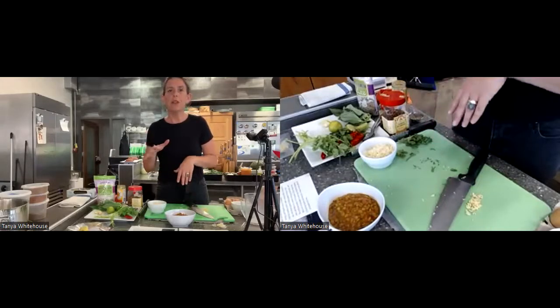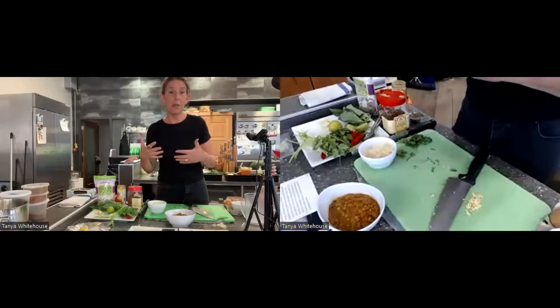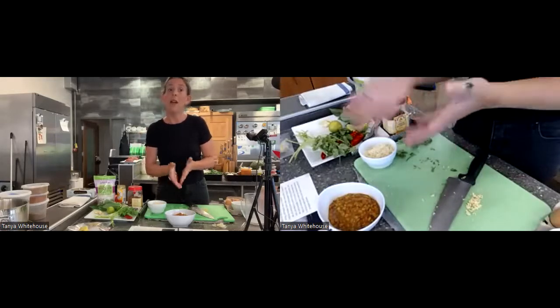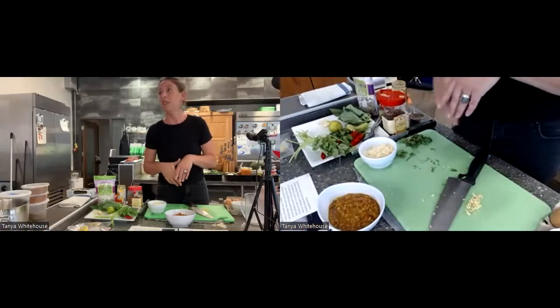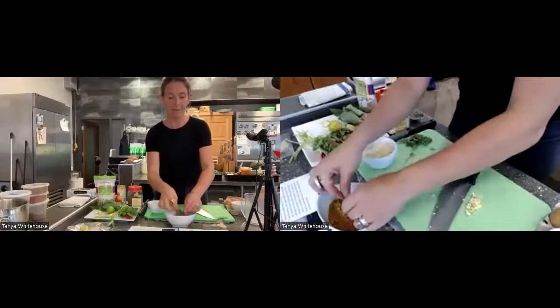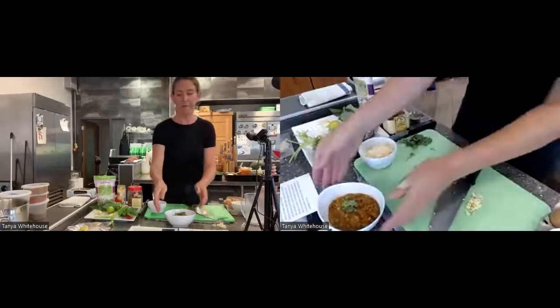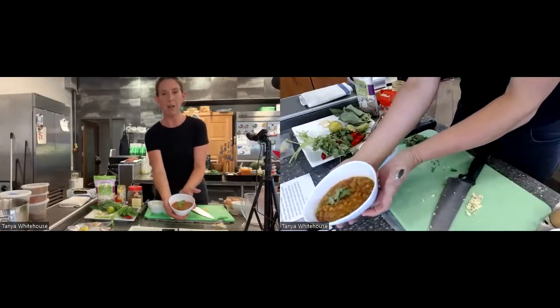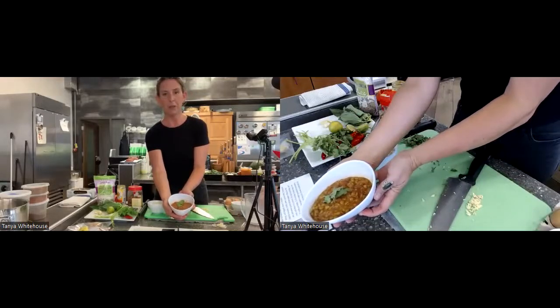If you feel like you have difficulty using something like an alternative milk in 7 days, you can always freeze the leftover and then defrost it as you need it. What do you think? Yeah, throw it in some ice cubes and then freeze it. You could toss it in a bag and that way you can use it in small portions if you need to. Yeah, exactly. So here we have our finished lentil soup.